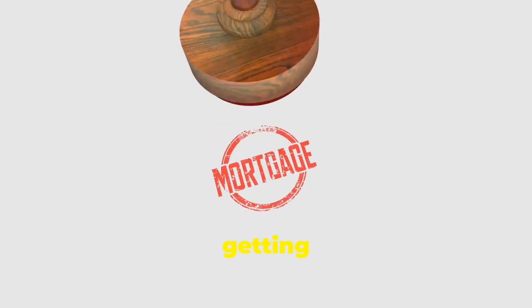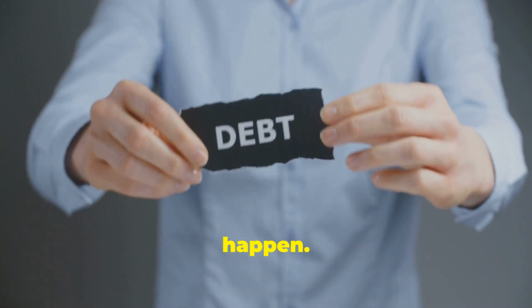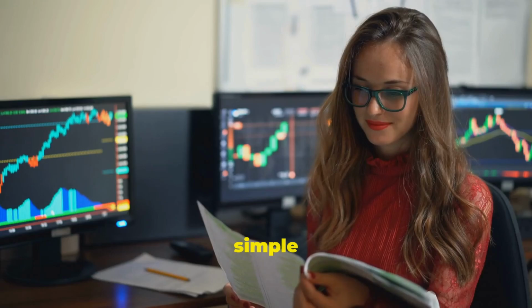Whether you're planning to buy a house in a year or a few years down the road, having good credit is a major factor in getting approved for a mortgage. But don't worry, you don't have to wait for a miracle to happen. You can start building credit today with these simple tips.